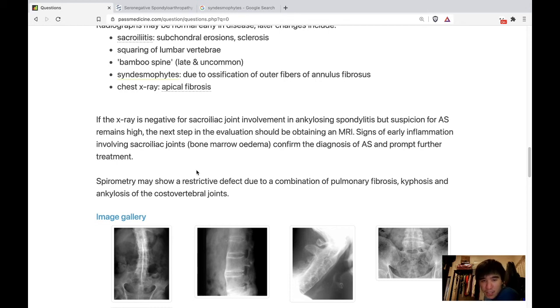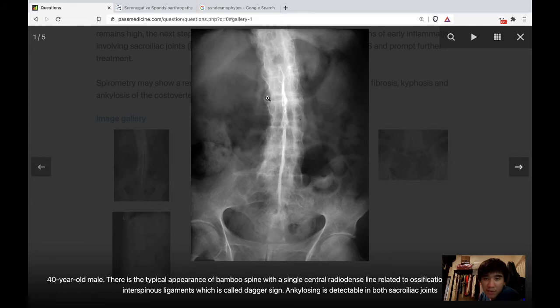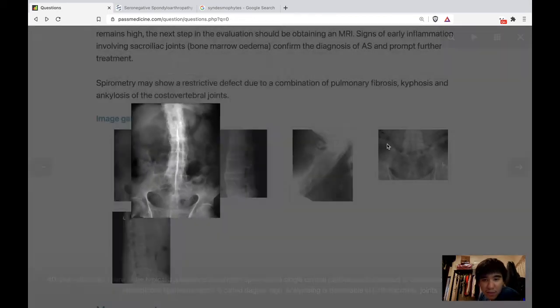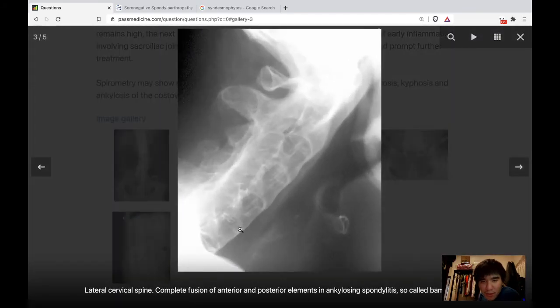Spirometry may show a restrictive defect due to a combination of pulmonary fibrosis, kyphosis, and ankylosis of the costovertebral joints. So here you have a dagger sign. You have a sort of bamboo spine as well. You can see that it's continuous on the sides. This dagger sign is due to the calcification of the spinal processes, ligaments, I think. This is your syndesmophytes here. You can see the vertebrae look almost square. This is your cervical X-ray. See the whole neck vertebrae fused into one already. There's no longer any space in between.